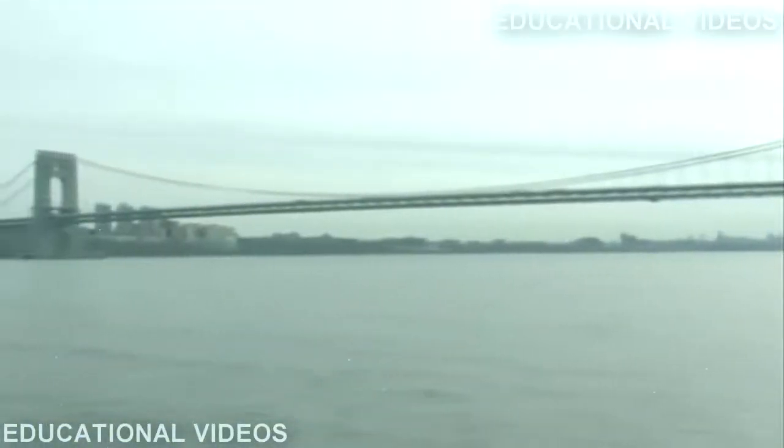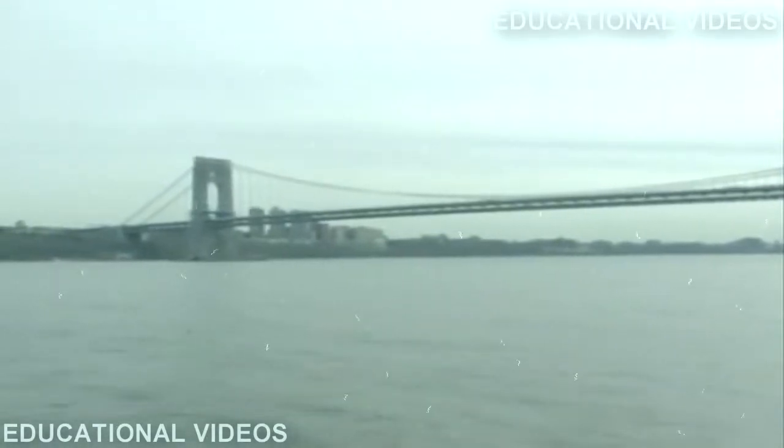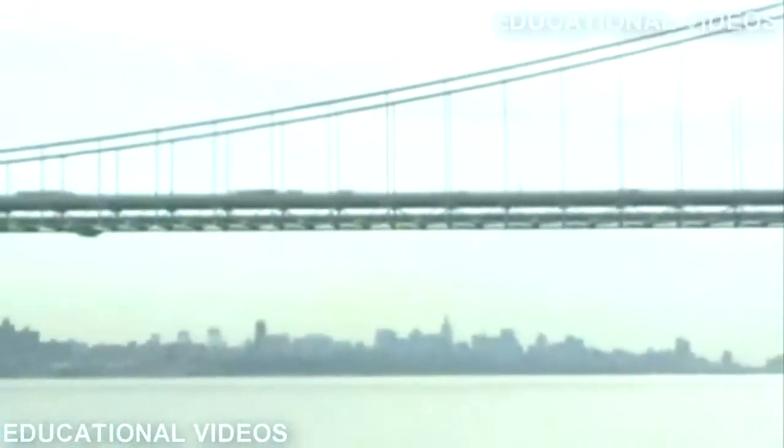Spanning the storied Hudson River between Fort Lee, New Jersey, and Manhattan's Washington Heights stands the George Washington Bridge. Its gleaming towers and intricate interwoven steel distinguish this as one of the greatest bridges in a city known for great bridges.